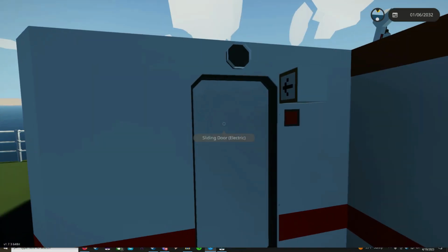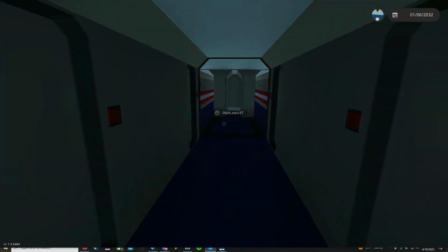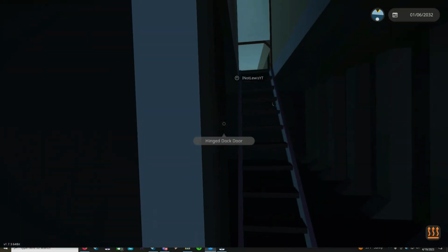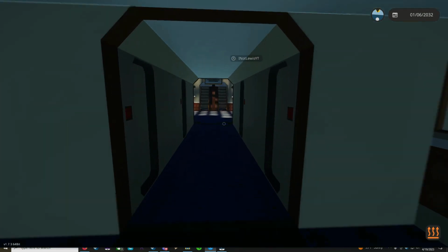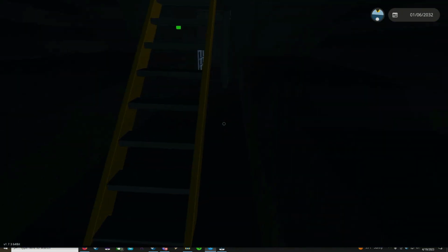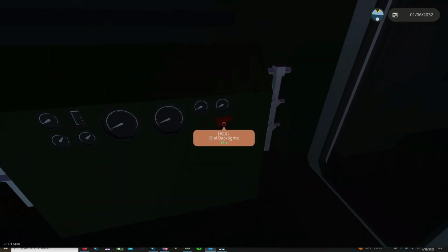Okay. In through here. I gotta remember how to get out of here. Bulkhead door. Okay. I don't know where I'm going. I think this is the front of the ship. Bulkhead door. Okay, I'm trying to find my way out. Oh, there it is. Alright, you turn on the heating. Yeah. Okay, here's the engine. Okay, let's see.